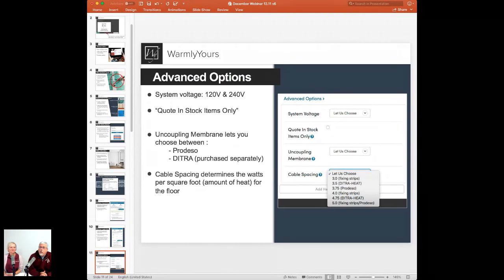So that's why it's so important, once you tell us what voltage you want or what voltage it's going to be, to make sure that the thermostat gets fed that same amount. Nice. The thermostats don't change 240 to 120, and they don't change 120 to 240. All right. And the next one is, quote, in stock items only.